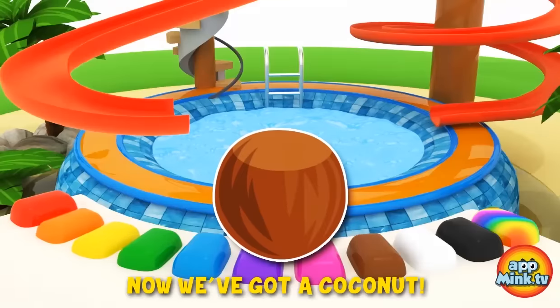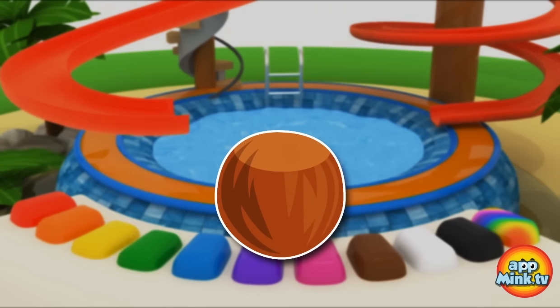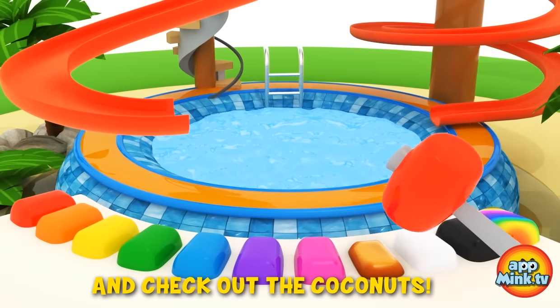Now we've got a coconut. What color is a coconut, everybody? You got it! It's brown! Let's hit the brown button and check out the coconuts.